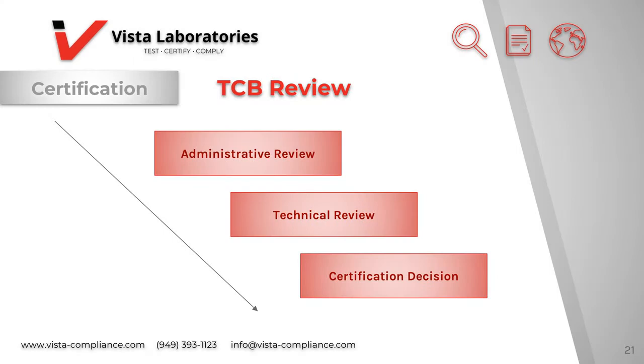Taking a look at the certification and review process, when all the required information has been received, our administrative review examines the documents to determine if all submittal information is complete, accurate, and correctly prepared for certification. A complete application is required before the technical review can begin, and before the application can be processed.